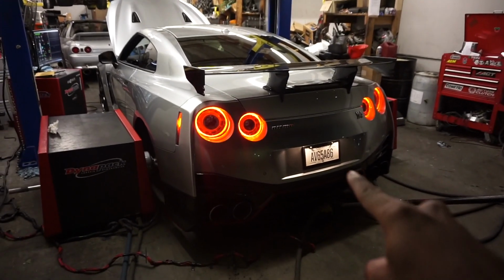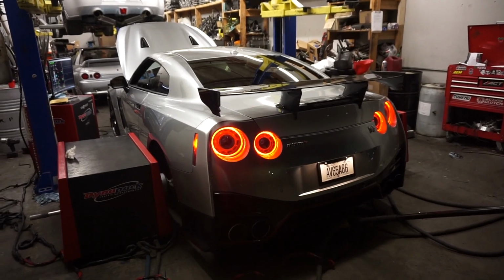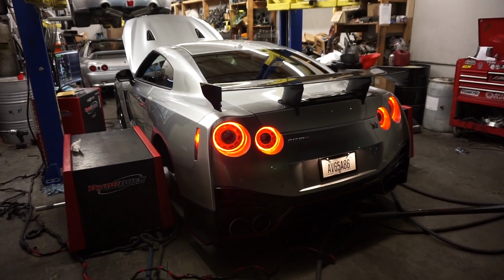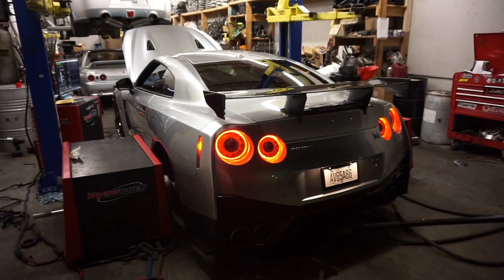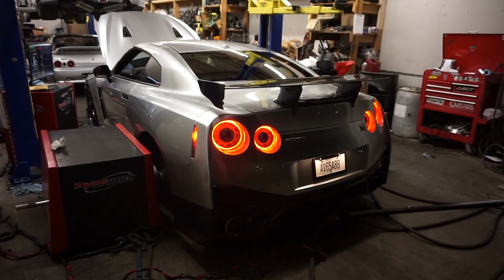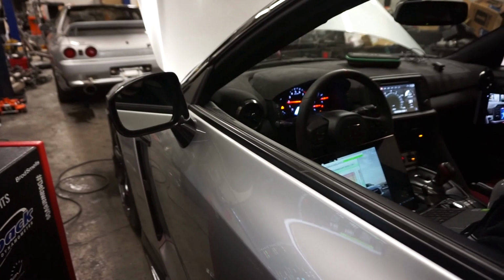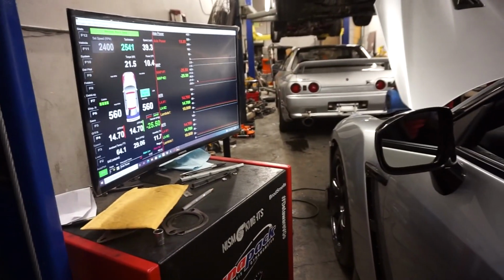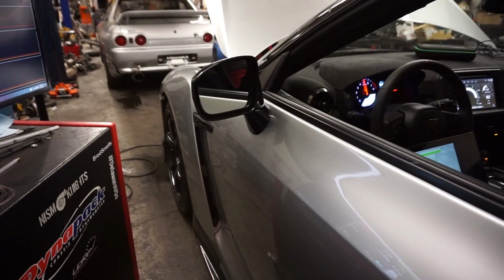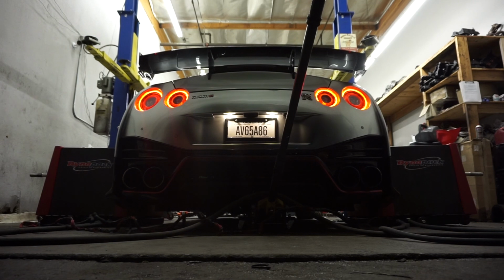I know, I need to get LED lights. I know, I haven't had time. This thing is so sick, man. Like, I can't believe I have it. Sounds good. Don't mind the jack.